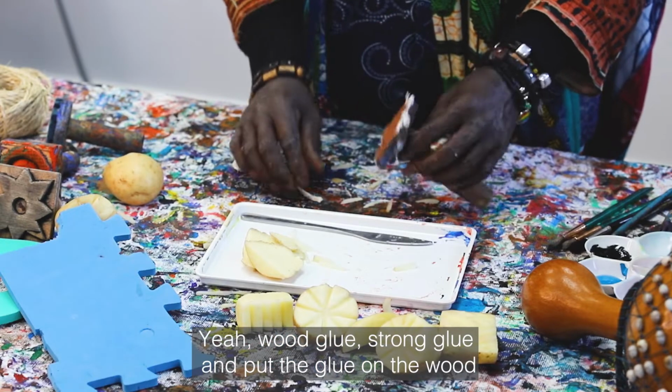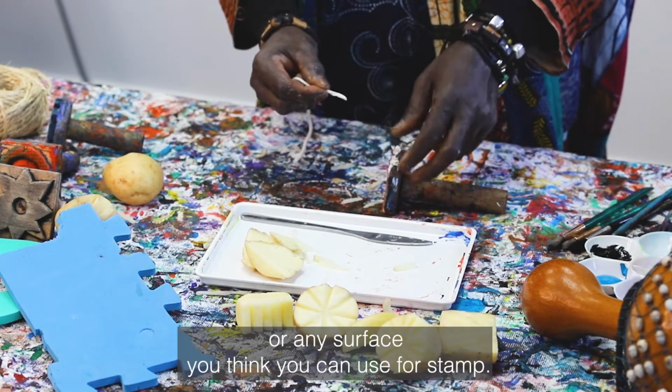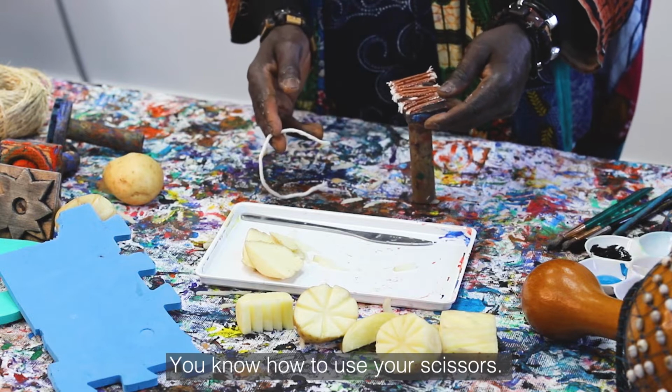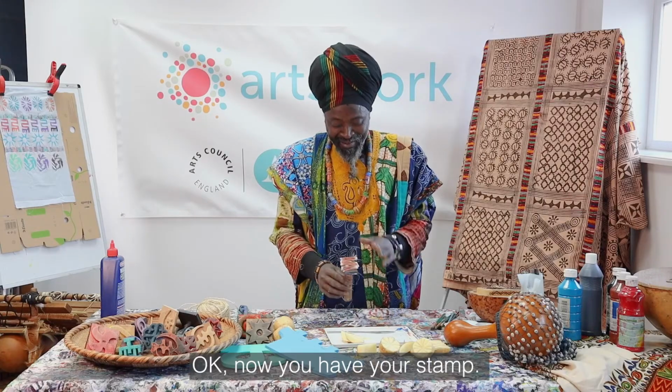And you put the glue on the wood or any surface you think you can use for a stamp. Then you put this rope on it like this. Yeah, and you cut it. You know how to use your scissors? We have tiny scissors, you can use that. Okay, now you have your stamp.